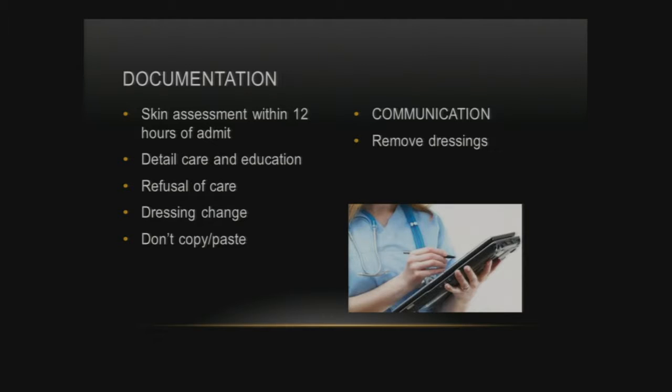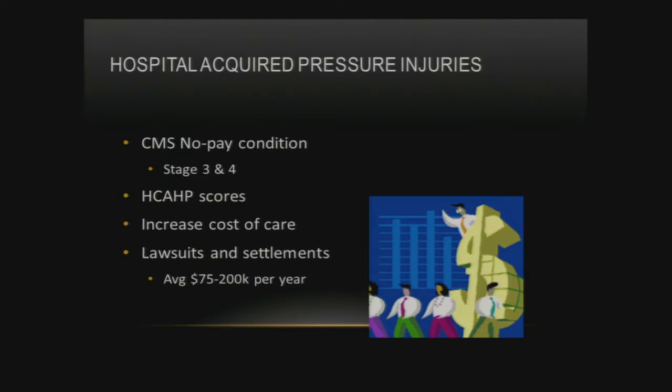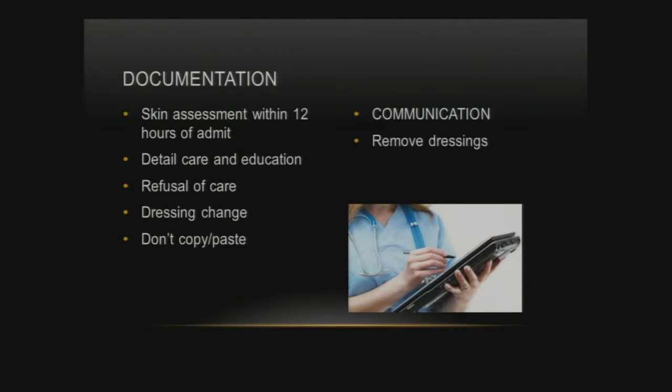What can help us prevent those hospital-acquired injuries? One way is documentation. Assessing our skin within 12 hours of admission. Tell us exactly what you see. We don't expect you to stage. Talk about what the wound looks like, the size. Chart if your patient is refusing to turn. Chart what you see, and please remove those dressings so that you can chart adequately.